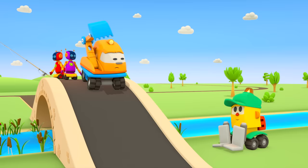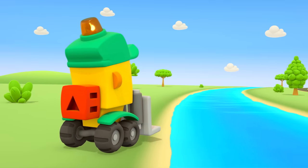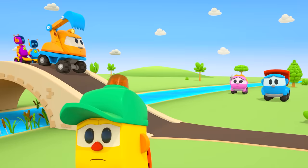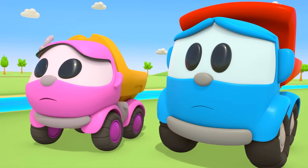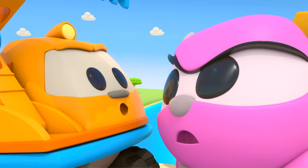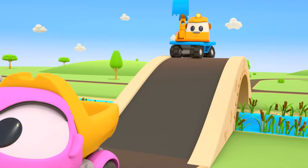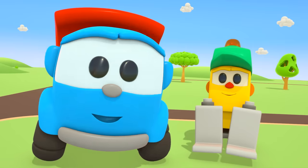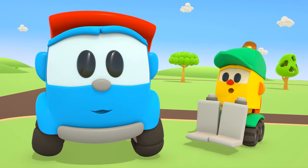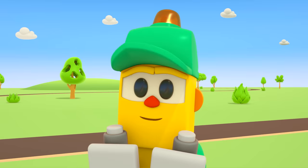Hello. What are you playing at? We're playing catch the boat. Well, where's the boat then? Oh, it sailed away. That's because it was just a sand mold. Oh, look how angry Leia is. Don't fret, Leia. We just need to find another boat. No, what we need is a speedboat! A radio-controlled one, so it doesn't sail away.